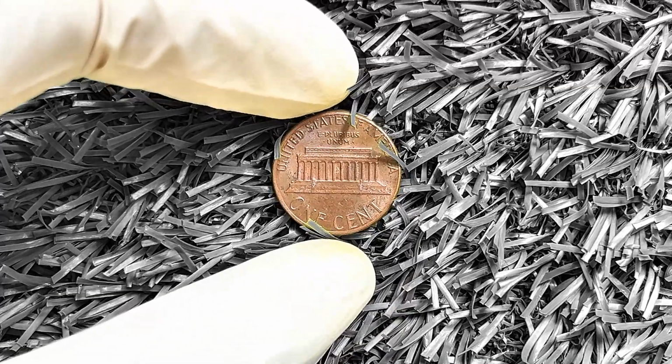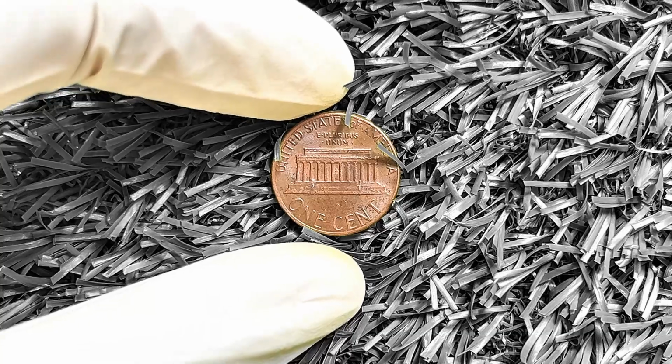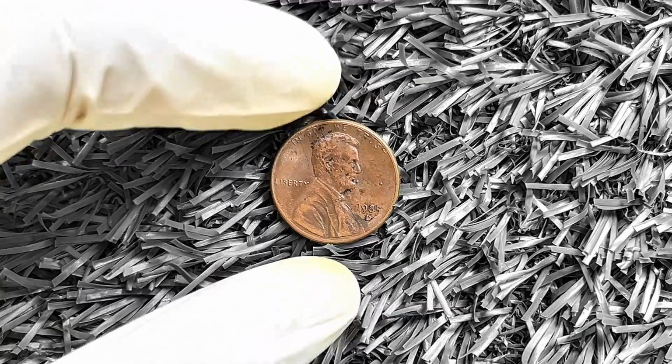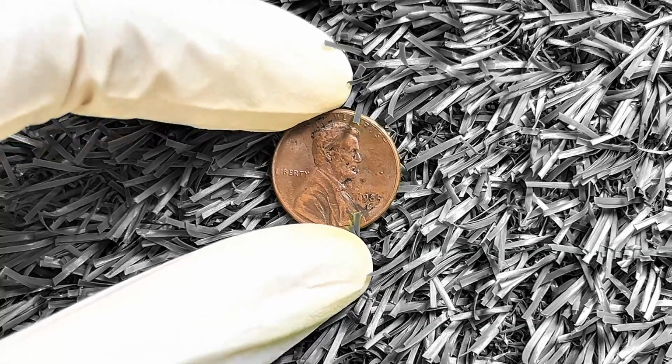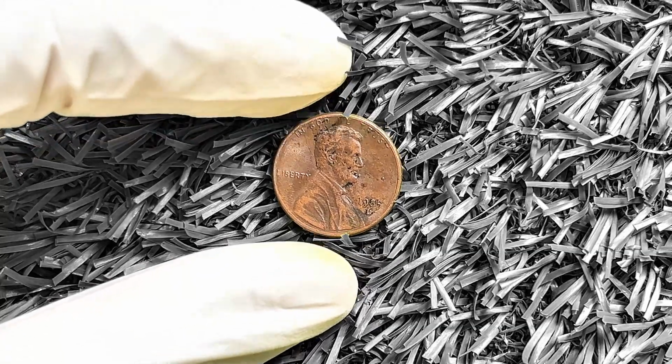So, are you ready to start hunting for your fortune? The world of rare pennies is full of opportunities for those who are willing to put in the work. But time is ticking. The longer you wait, the more chances you miss.